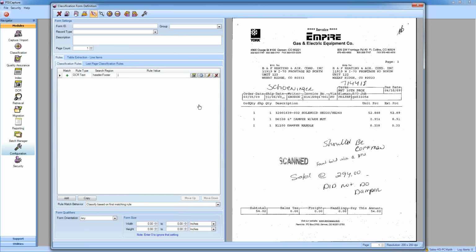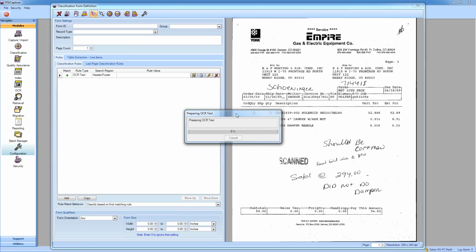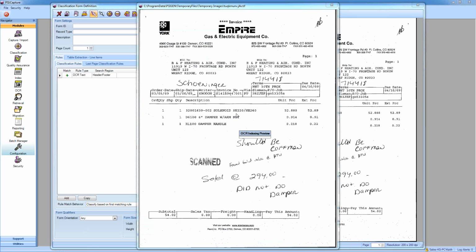We're going to add a rule so we know, how do we know this is Empire Gas and Electric? So first thing we're going to do is OCR this image and make it searchable. Now we need to find something unique for Empire. We can't recognize this logo of Empire because that's not text, that's a logo. And we don't want to use the word invoice because that's not unique. Every invoice says the word invoice on it. But the fax number that they have out there in Colorado, for Denver, at Empire Gas and Electric, they're the only people in the world with that fax number. So let's go ahead and use that.